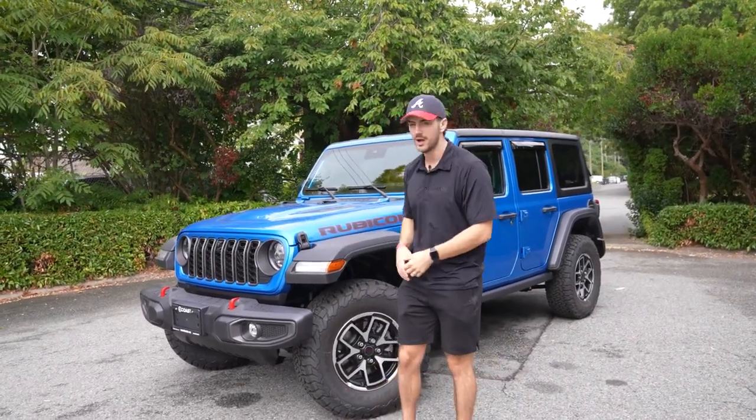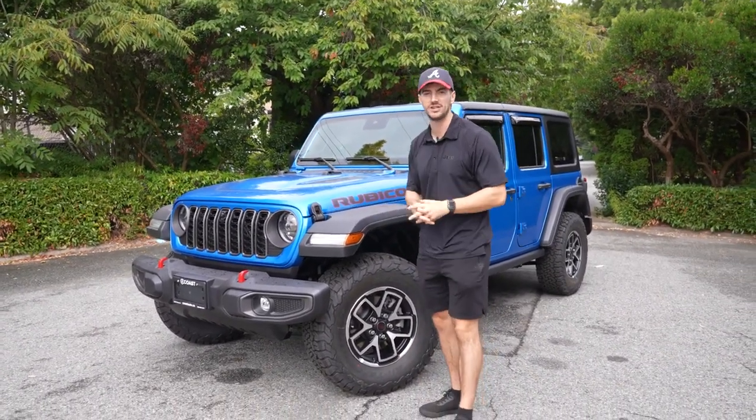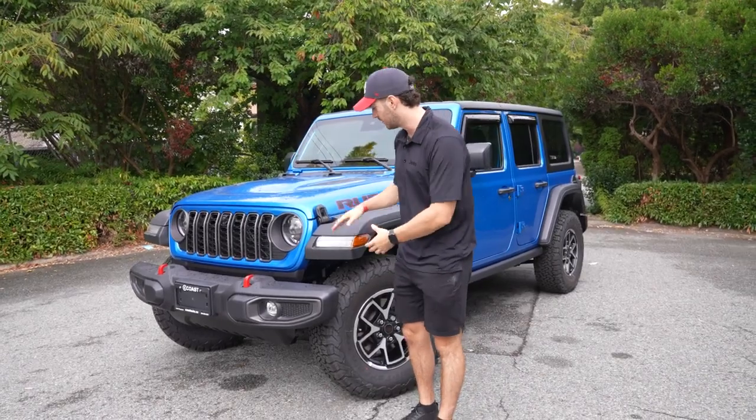We got the all new 2024 Wrangler. This time, guys, we got the Rubicon edition. So definitely excited about this. And obviously we got it in the beautiful hydro blue pearl colorway with the black accents.